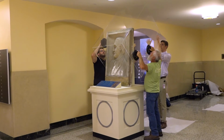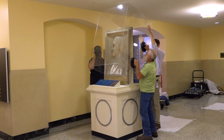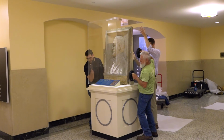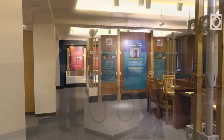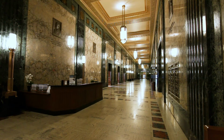Then came the cliffhanger. Workers had to gingerly place the acrylic glass enclosure over the president's likeness without ruining the art. That's the scary part, yes. Because what will go wrong will go wrong. The encasement went smoothly. Now visitors can view President Harding on the ground floor at the Education Center and one floor up in the Grand Concourse.